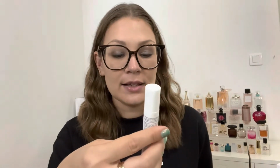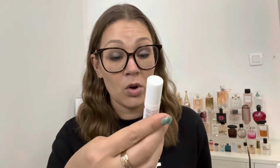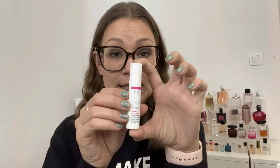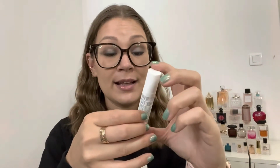Then the last kind of little serum thing I have, this is the StriVectin Anti-Wrinkle Wrinkle Recode Line Transforming Melting Serum. This was 0.25 fluid ounces. This actually took me quite a long time to get through. So even though it's tiny, this lasted me like 2 or 3 weeks for that size.